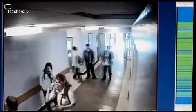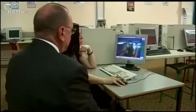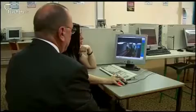The school has 16 cameras in the corridors, and it's Tammy Duke's job to monitor them. OK, what do we learn from this? What do you see in the corridors? What do we find out from looking at this footage? Most changeovers generally take between 10 and 15 minutes for them to actually start moving.